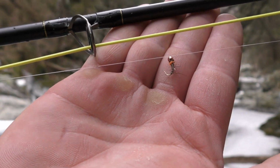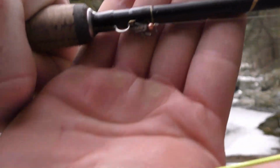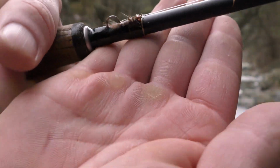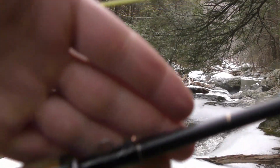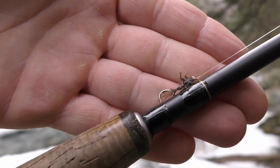I would probably set a goal of 5 trout from here through the rest of the day. So there's the first fly that we had on from the start. It's a 16. And then I just put on this little, let me try to show you it a little better. Little lively legs hare's ear.